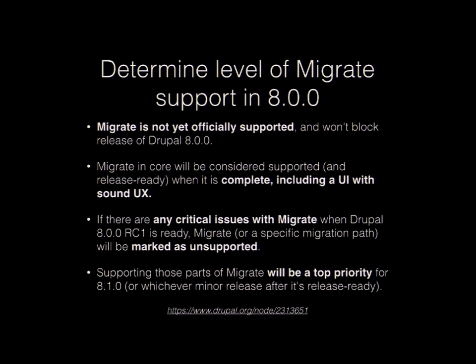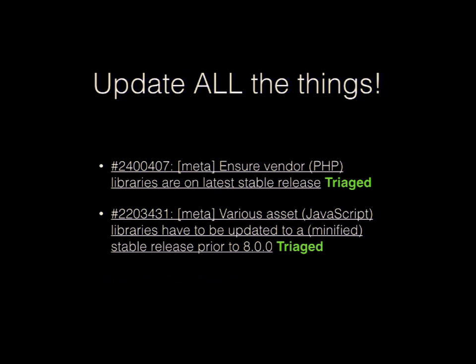We do have some people really working hard on Migrate, though. Ryan Weal is here, I know, at this sprint, and Acquia has also hired an intern named Adam, who's awesome, to work on Migrate stuff. So hopefully we'll see this shape up before 8.0 as well.